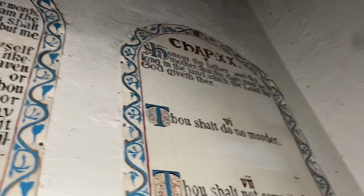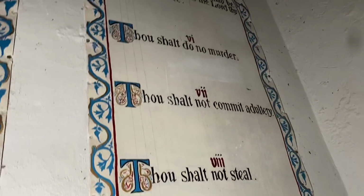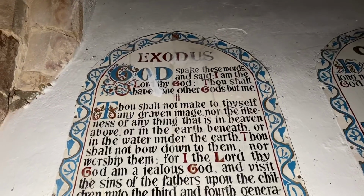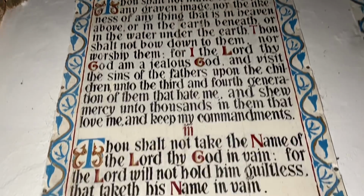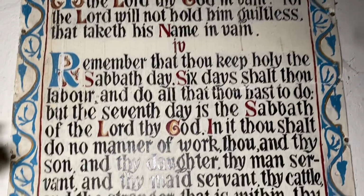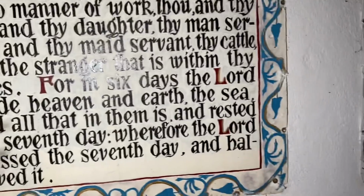Oh, it's the Ten Commandments, this, isn't it? Or part of them. 5, 6, 7, 8, 9, 10. I don't know whether... Oh, that is the Ten Commandments, all of it. It's because those were so big compared to those that it didn't click. But yeah, Ten Commandments. That's really good.